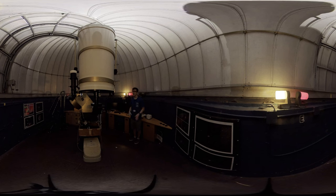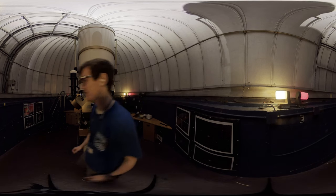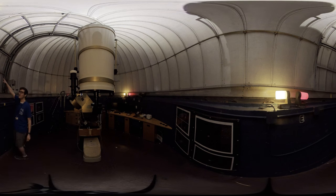Now, the only non-automated part of this dome, as well as the others, is the dome itself. So that we do operate off a manual switch mechanism. And I do want to show you the dome and how the dome works. So what we have over here is the window into the sky. Now it's closed right now, and it's dark out, so it's not really going to be much use to see the dark sky out there.